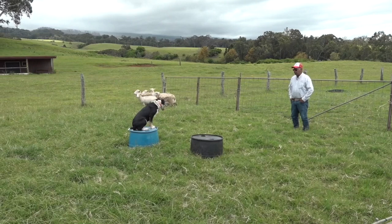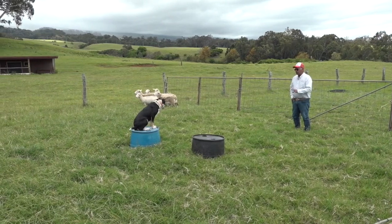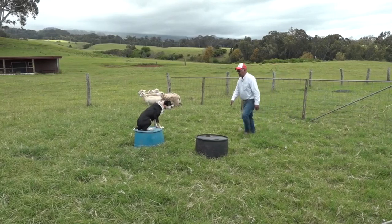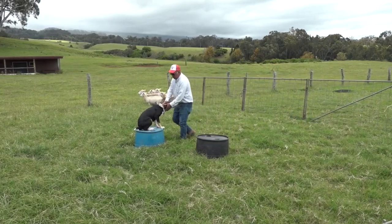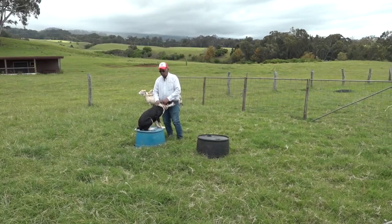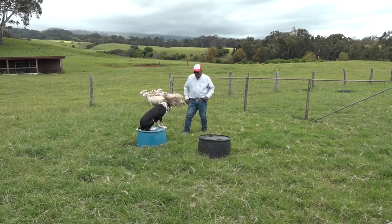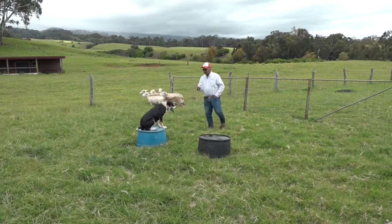If they jump down, you growl at them, punish them, and get them back on top, and they realize that that is where they're supposed to be. That's when they'll get their praise. If they jump down and run away, you scold them and put pressure on them till they get back up on top, and they find out that that's a safety zone.